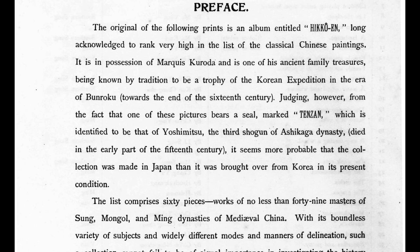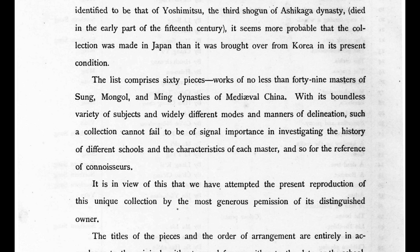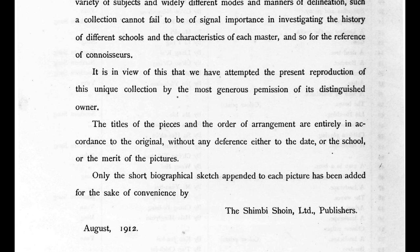Judging, however, from the fact that one of these pictures bears a seal marked Tenzan, which is identified to be that of Yoshimitsu, the third shogun of the Ashikaga dynasty, who died in the early part of the 15th century, it seems more probable that the collection was made in Japan than that it was brought over from Korea in its present condition. The list comprises 60 pieces, works of no less than 49 masters of Sung, Mongol, and Ming dynasties of medieval China. With its boundless variety of subjects and widely different modes and manners of delineation, such a collection cannot fail to be of signal importance in investigating the history of different schools and the characteristics of each master. And so, for the reference of connoisseurs, it is in view of this that we have attempted the present reproduction of this unique collection by the most generous permission of its distinguished owner, and so on. Okay, Shimbi Shoen, 1912.